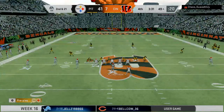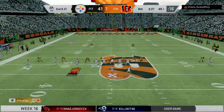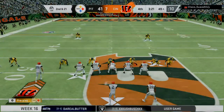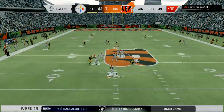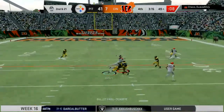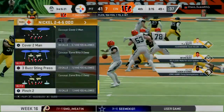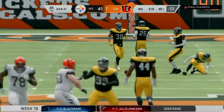Well, they're in some hot water now. After that sack, it's 2nd and 21. He'll look to throw. And that is incomplete. A lot of force bearing down on him there. He could not hang on. It's 3rd down. Another incompletion.